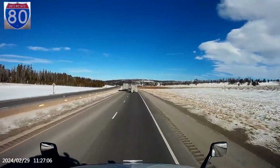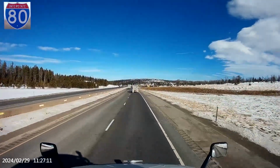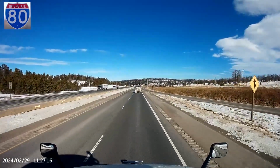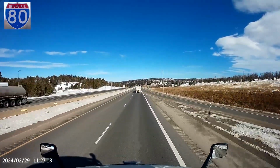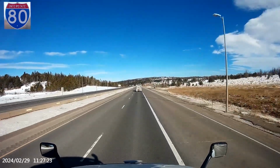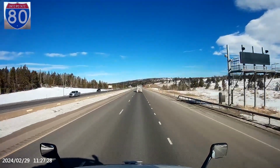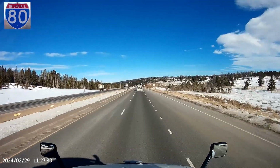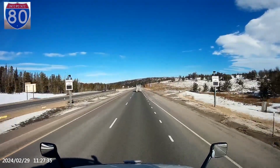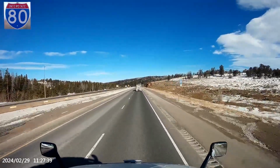So 11th gear, we're doing about 50 miles an hour. We're just going to stay behind this truck. Let the engine brake do its thing. I normally hit the gas if the engine brake's slowing me a little too much, or you can move the engine brake up into the second position, which will use a little less engine brake. But speed limit's 65. There's no reason to get in a hurry. 50 miles an hour down this stretch.